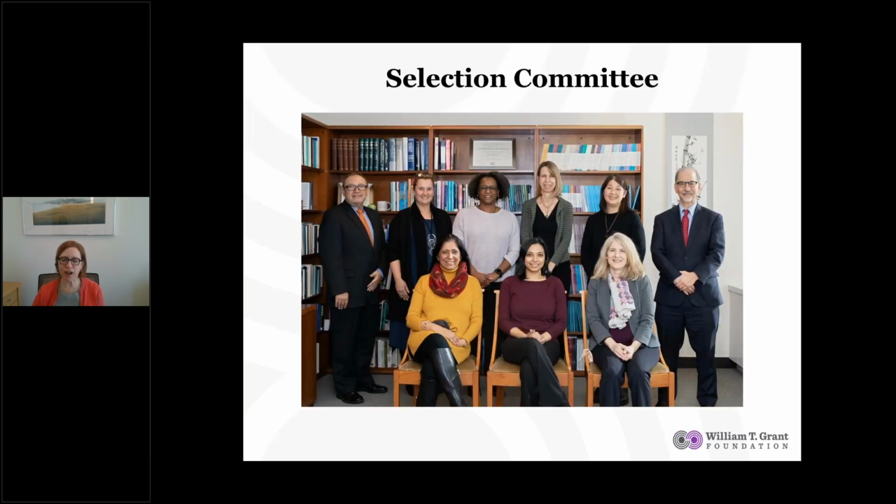This is a picture that was taken this year of our selection committee members who were in attendance for one of our in-person meetings. Our selection committee is dedicated to the promise of the Institutional Challenge Grant and committed to a thorough and careful review process. It includes individuals who have held a variety of professional roles, including university provosts, center directors, leaders of state and local agencies, funders, and researchers and practitioners who are actively engaged in partnerships.